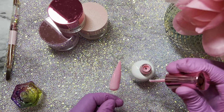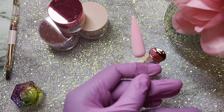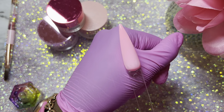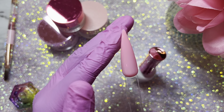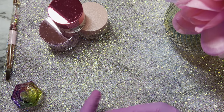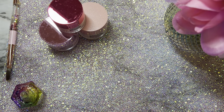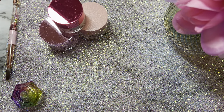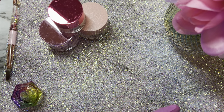Okay, yeah, this is really pigmented too, y'all. That's just one coat. That's amazing. One coat. So let's cure that, and while that's curing, I'm gonna go on to the other one, put this to the side, and I'm gonna show you how that diamond gel looks too, because I'm excited to see what that looks like.